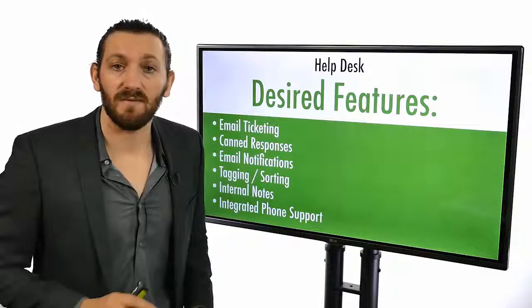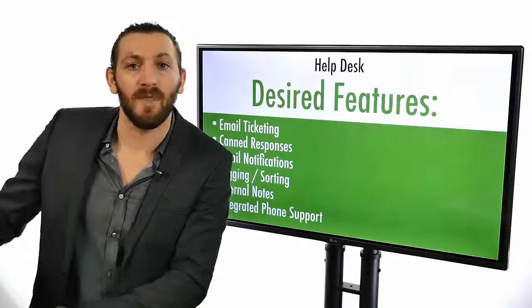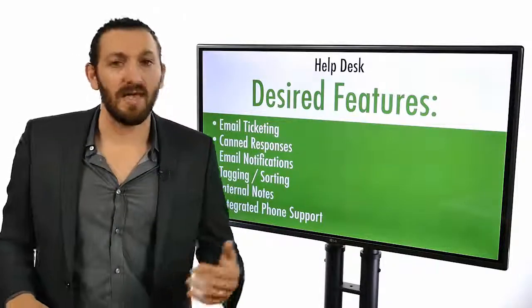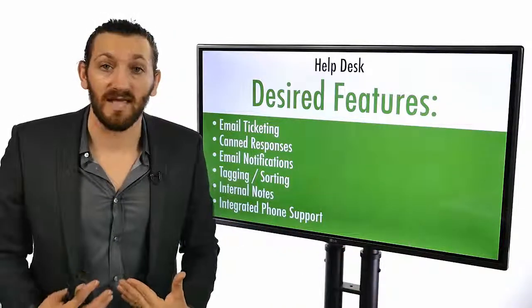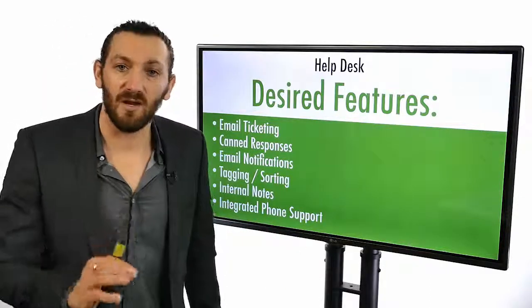Integrated phone support. As I mentioned, phone support is very important when you're dealing with third-party technology, but it's also very important for you as a business owner. What I like about integrated phone support in a help desk is you don't have a separate system, so all your inbound communication channels happen in the same place. For example, people might be calling your company, emailing your company, or Facebook messaging your company. That's all inbound communication, and I like to have all my inbound communication in one place, which is why integrated phone support in my help desk is essential.